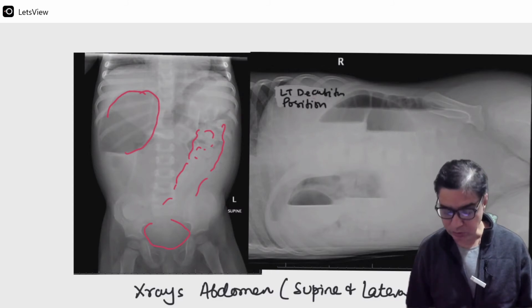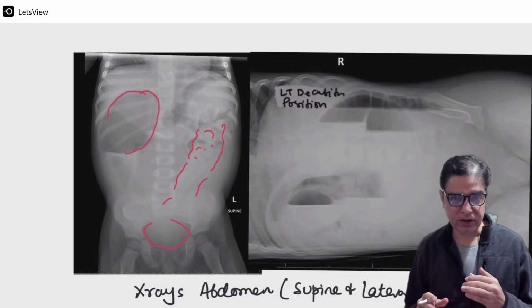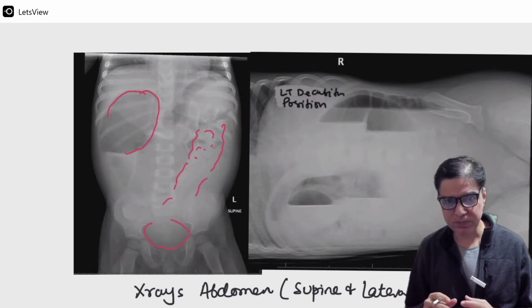And then if you look at the lateral decubitus view, you can see here that he has got air fluid levels. There are many air fluid levels in different parts of his abdomen, and this simply means that there is some element of intestinal obstruction as well. So obviously, when a child has got Hirschsprung disease and he has got air fluid levels, it means that he has developed bowel obstruction.